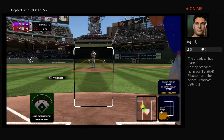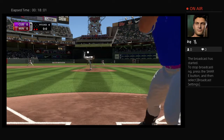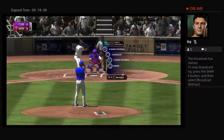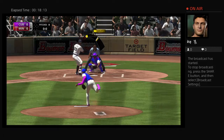So bases are empty here with 2 gone, and standing in the still imposing left-handed bat of the former AL MVP Jason Giambi. Hard liner to center field. Buxton is going to have it. So digging in now, Eddie Rosario. He'll lead things off here in the bottom half of the first.